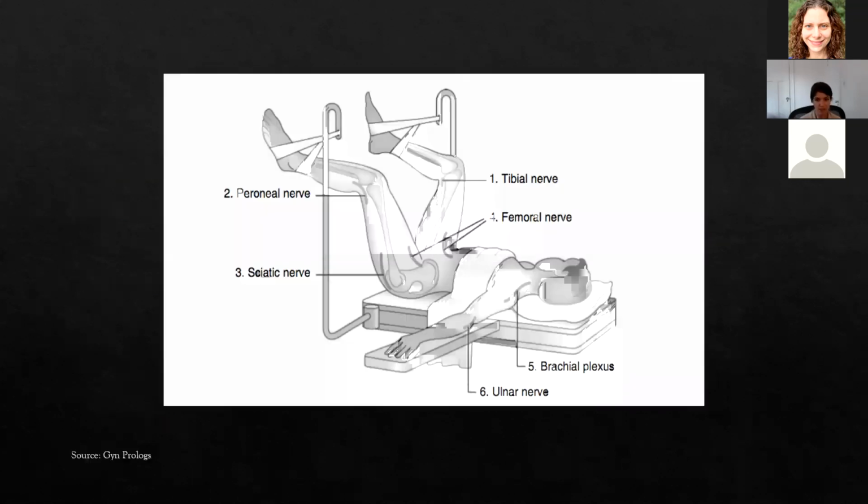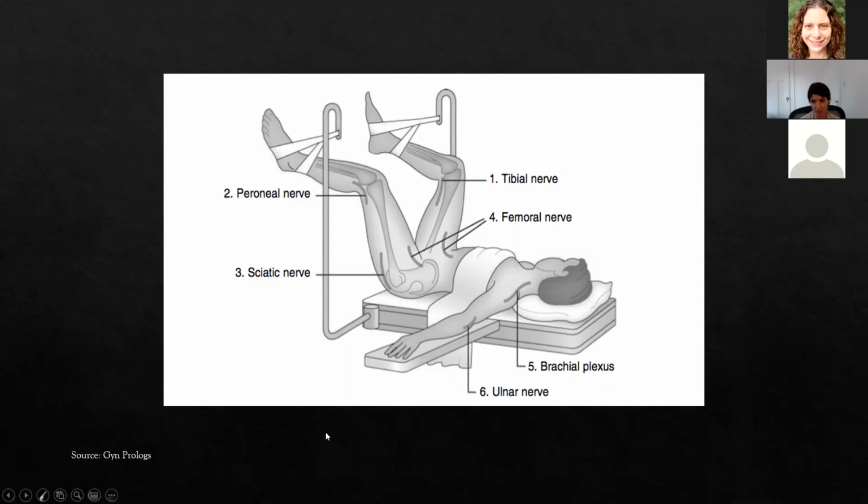So this is just an illustration from PROLOG, and it sort of demonstrates some of the different nerves that can be injured. So one thing to not forget is the brachial plexus. When patients are in steep Trendelenburg, for example, with laparoscopic surgery, if their arms aren't well positioned, they can actually have a stretch injury to the brachial plexus. I know that we often think about nerves in the pelvis, but the brachial plexus is another commonly injured nerve as well.